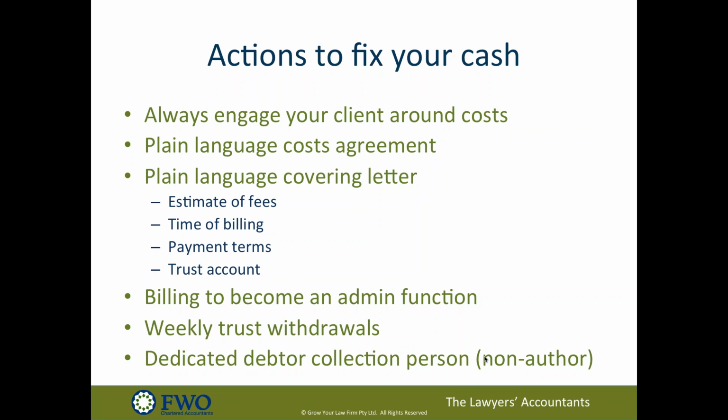Provide a plain language covering letter that goes out with your cost agreement, so it hits the client square in the eyes with your scope of works, what the estimate of fees will be, what the time of the billing is going to be, so when you're going to be billing, what's the intervals, either via stages or via each month. What are your payment terms? What are the trust account policy? How much do you need to have in trust?